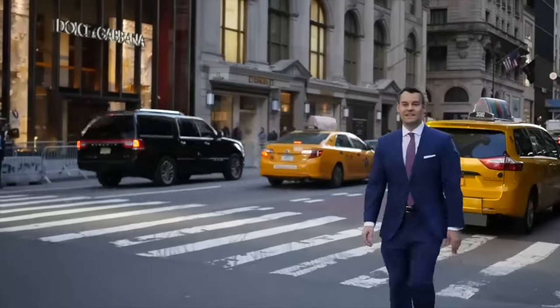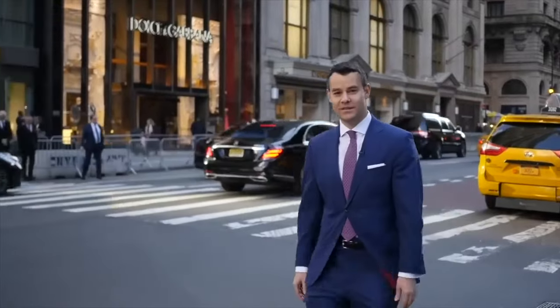Fifth Avenue and 57th Street is the corner where Trump Tower is. Today's about facts, not opinions. We're in the heart of the Plaza District in midtown Manhattan, on the corner of 56th and 5th Avenue, to give you an exclusive tour of one of New York's most iconic trophy buildings, 725 5th Avenue, Trump Tower. Let's take a look.